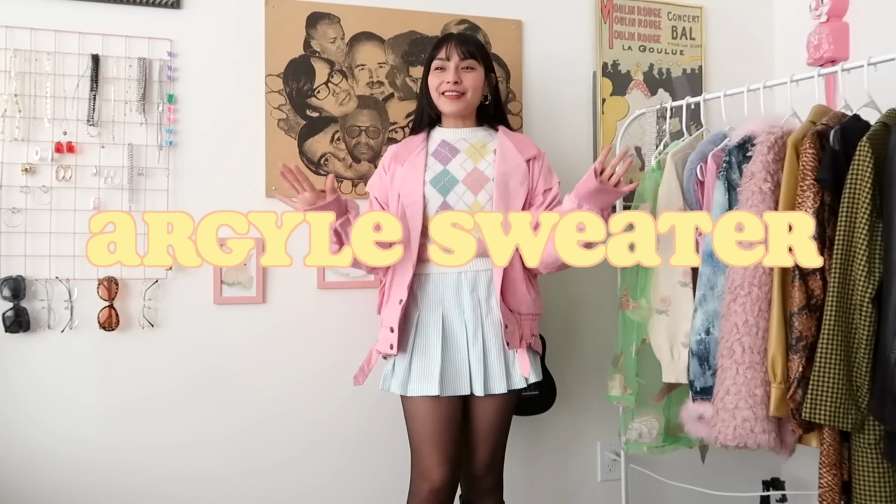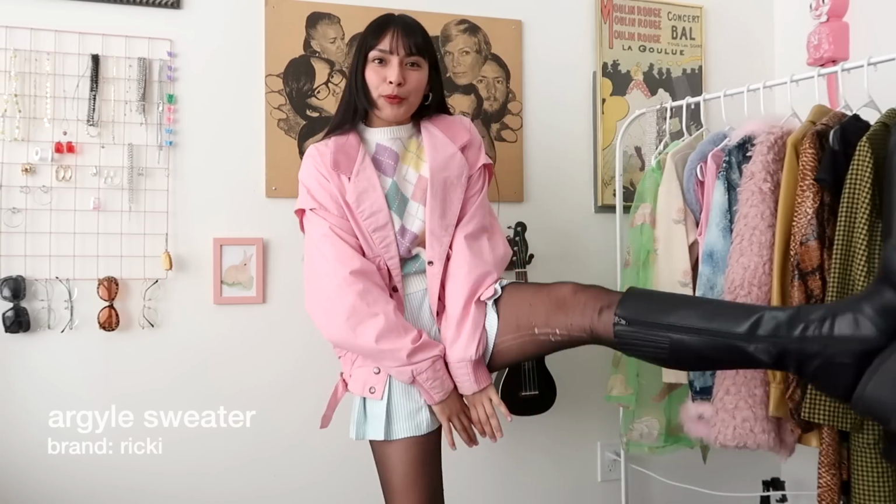Here's the next fit. Not gonna lie, I already had my tights and my Demonias on, so I just left them on thinking, oh, it's not gonna really look good, but y'all, I'm kind of into this. I think it's a really good juxtaposition between the very light pastels and then boom, alternative grunge, you know? I'm kind of into it.